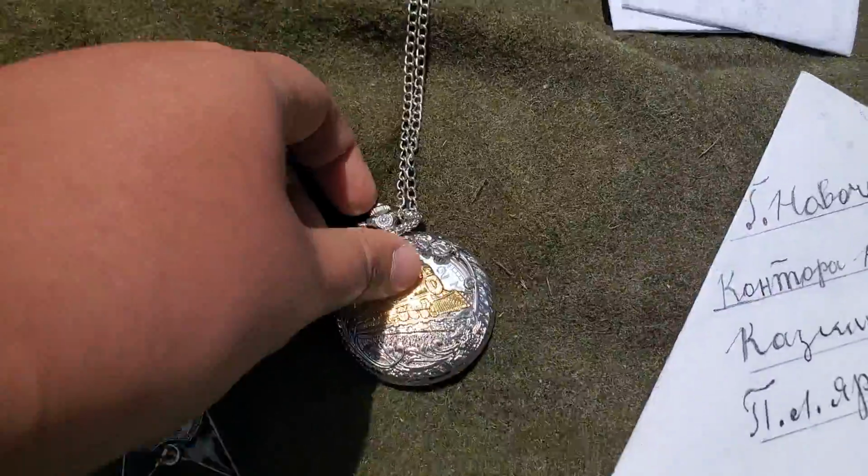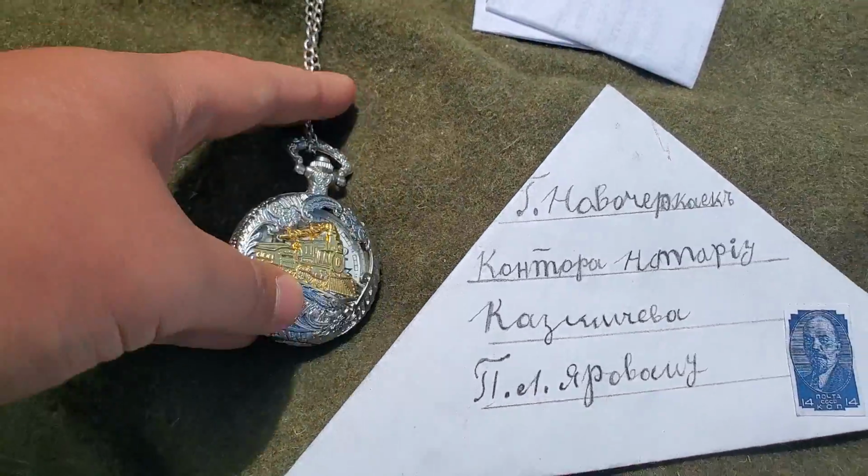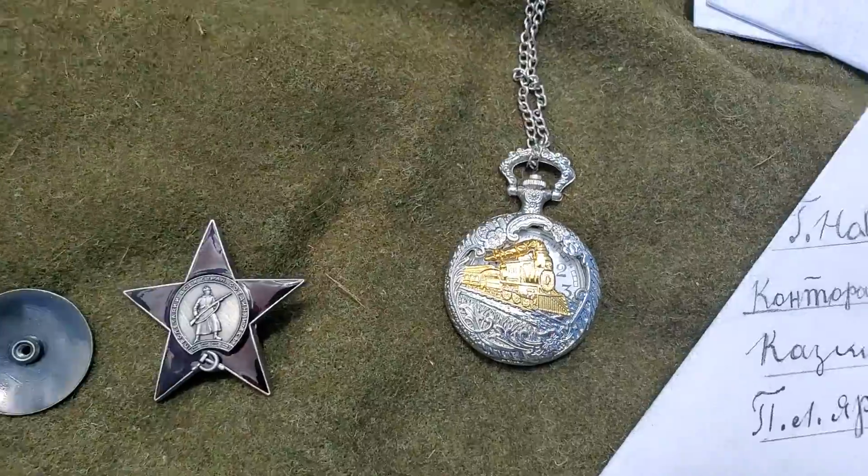Then we got a stopwatch. I don't know exactly too much on this, but it looks pretty old and nice, so I use it anyways.